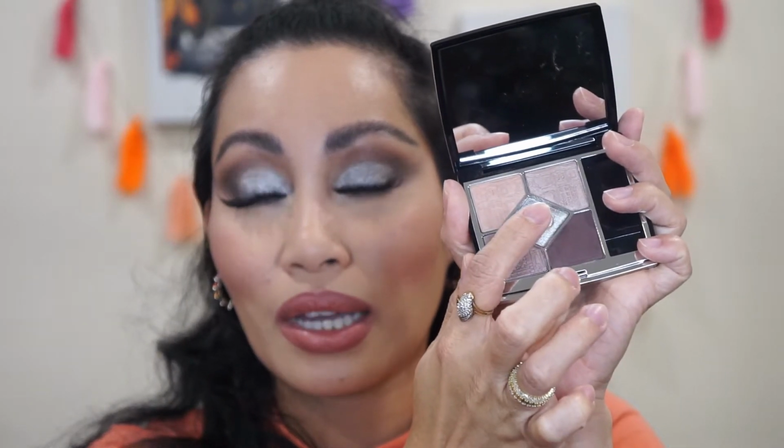I'm gonna tell you what I think about this new collection from DIOR. So this one is the 739 Atelier of Dreams. The reason why I bought this one is because of the gray metallic shade, although I have a lot of metallic gray shades in my other palettes, but this one really piqued my interest. So the only shades that really worked on my skin tone, that showed up on my skin tone, were these two shades. The gray, metallic gray shade on my lid, and this dark brown shade.